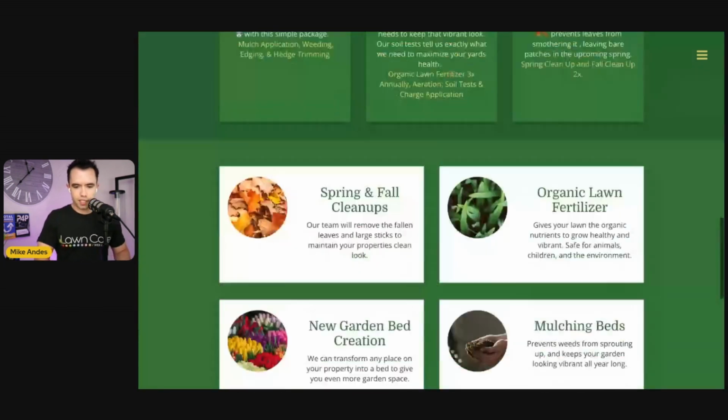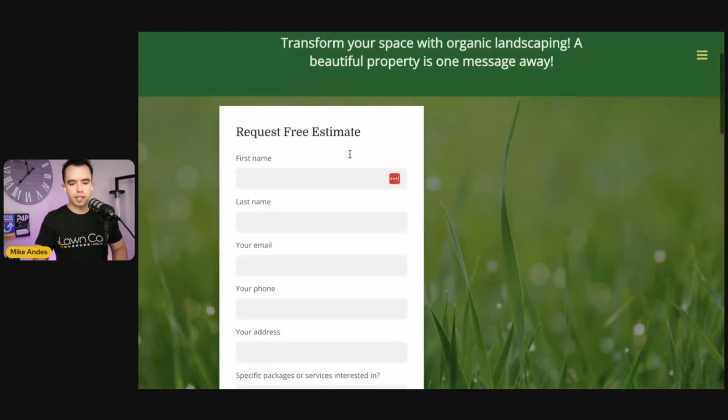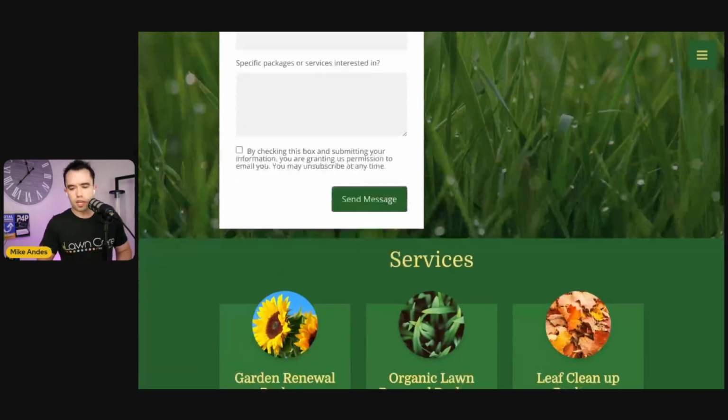So what I would love to see is each of your individual services having a different web page. So like mymulchguys.com/fall-cleanups, mymulchguys.com/lawn-fertilizer, mymulchguys.com/garden-bed-creation. Because these are the keywords that people are going to be searching for in Google, and I want to make sure I match up with those.